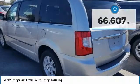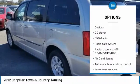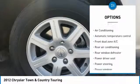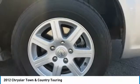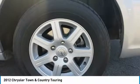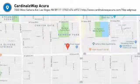Here are some of this vehicle's great options: power lift gate, traction control, air conditioning, dual airbags, alloy wheels, power steering, 4-wheel disc brakes, universal garage door opener, CD player, compass. This isn't just a vehicle, it's an experience. So stop in for a test drive today.